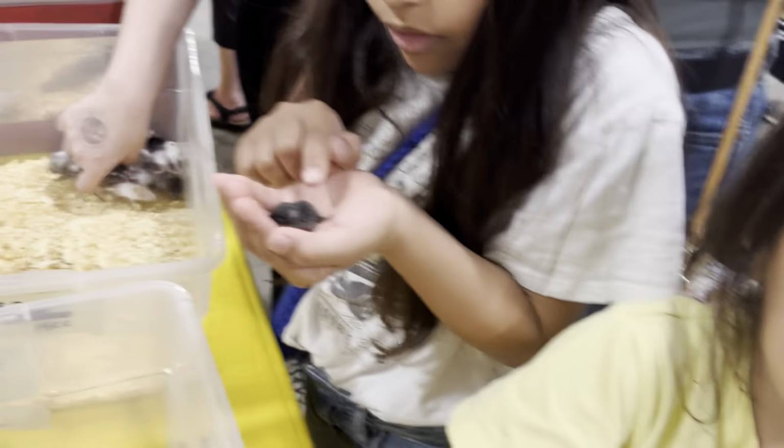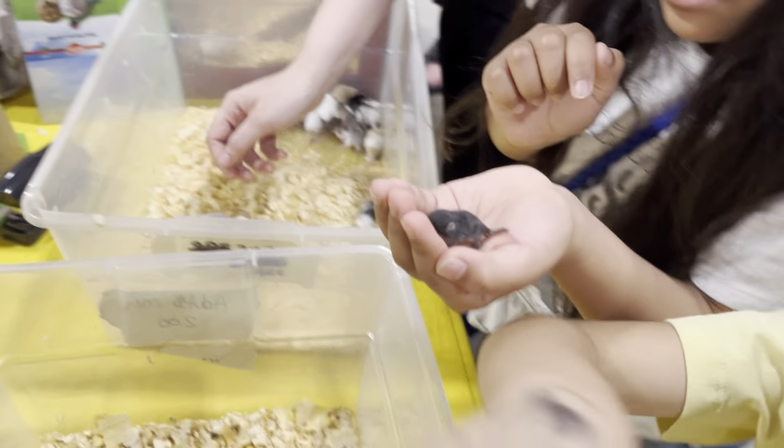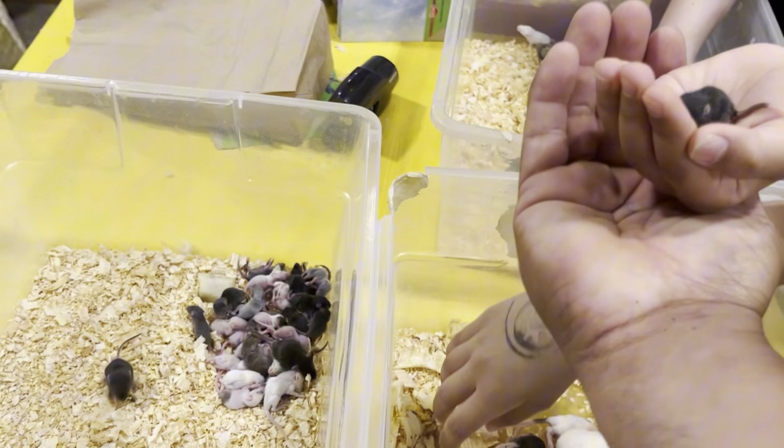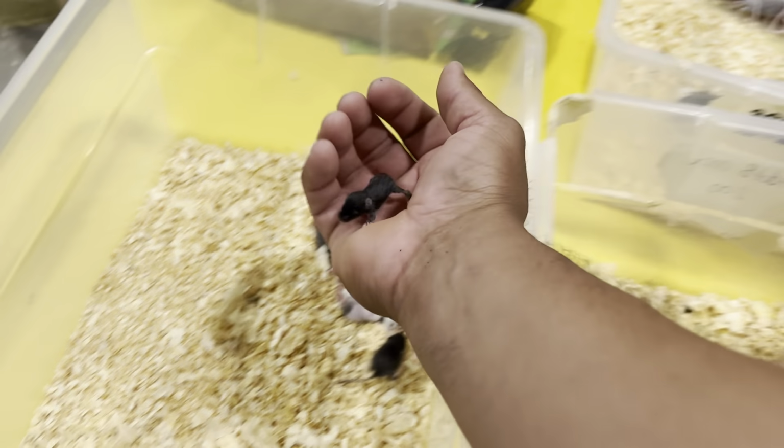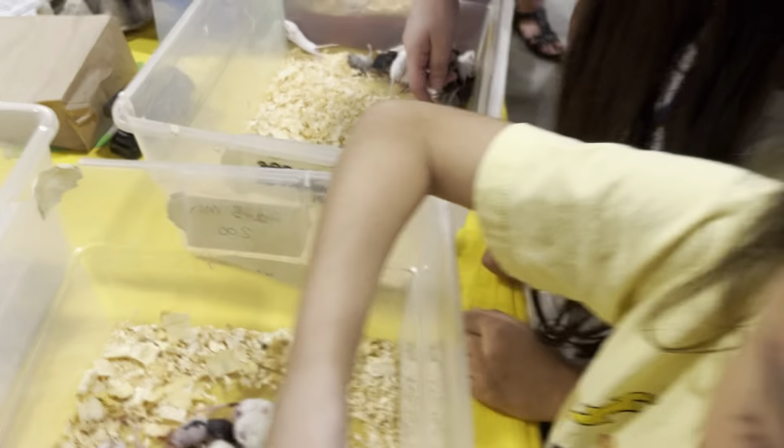Dad, can you hold this? No. Hold on. Can you put it in there? You want me? I can't. Just let them roll over. It's okay. I'm on the go. Let me carry you. Look at it.